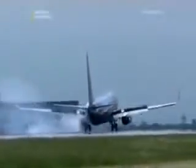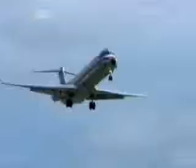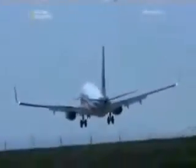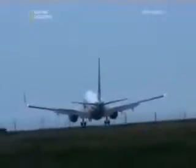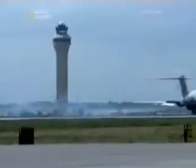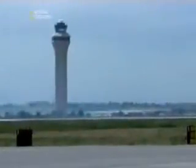If there is one crash that we can look back on now and say, this made things safer because we learned from it, it was Delta 191. The changes made after the crash of Delta 191 have saved countless lives. Captain Connors and First Officer Price lost their fight against a microburst. But their struggle did manage to expose and disarm an invisible killer.